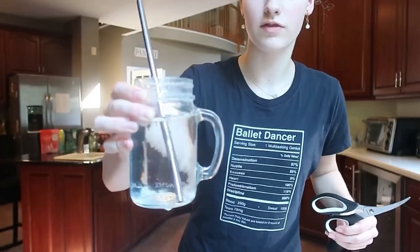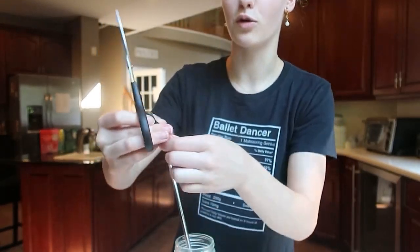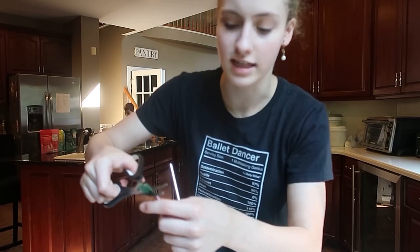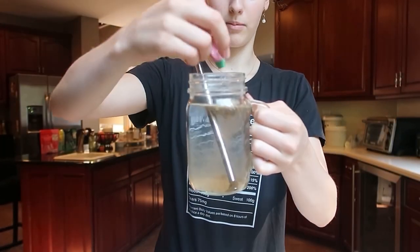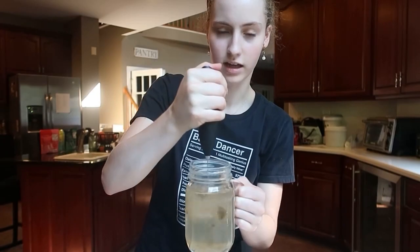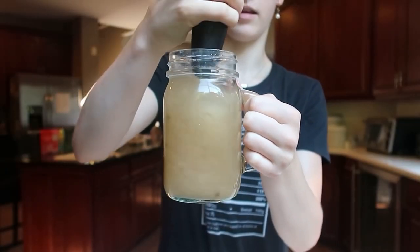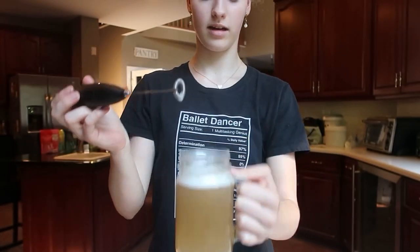Here it is. I just filled up my glass with water. Oh, and this flavor is mega mango, so I'm not lying, this stuff actually tastes really good. Okay, so I'm just gonna pour the powder right in. It may look unappetizing right now, but trust me, it's really good. And then I'm gonna take this frother thing. It just helps really mix it all together, because I don't wanna get any powdery spots. Kinda looks like coffee. Should look like that.